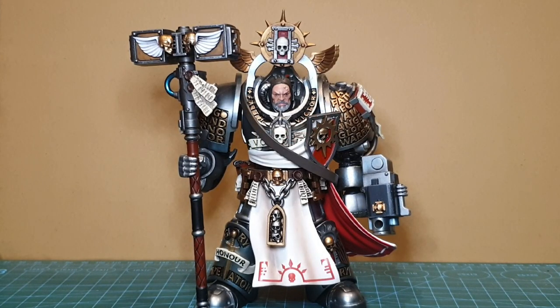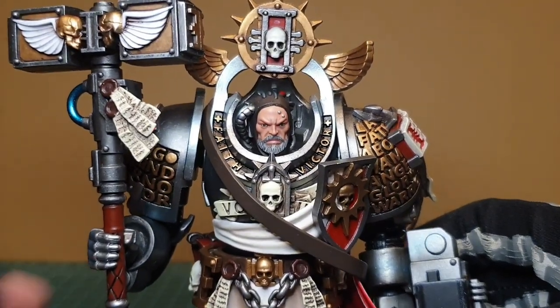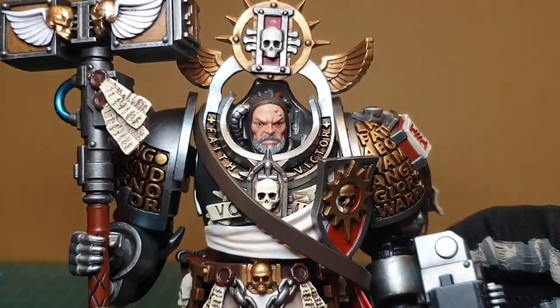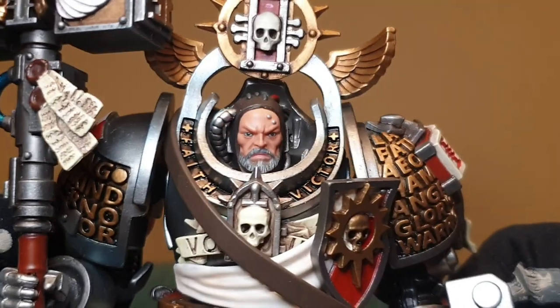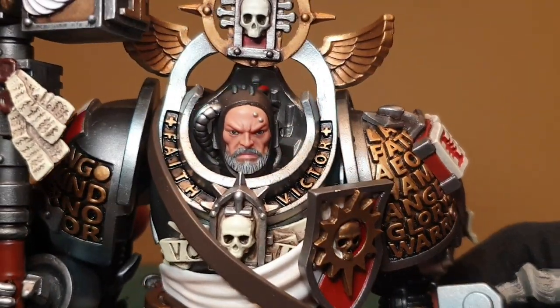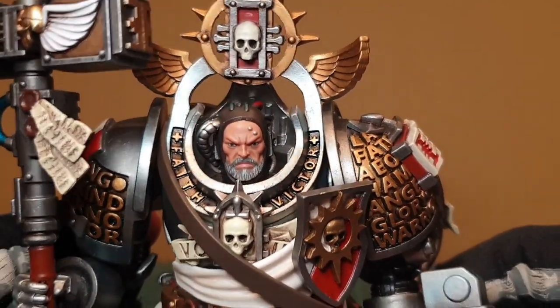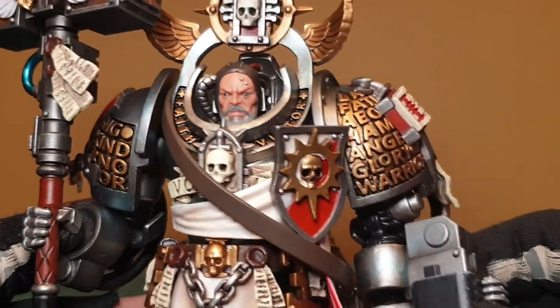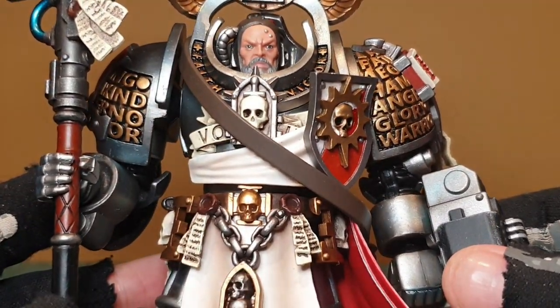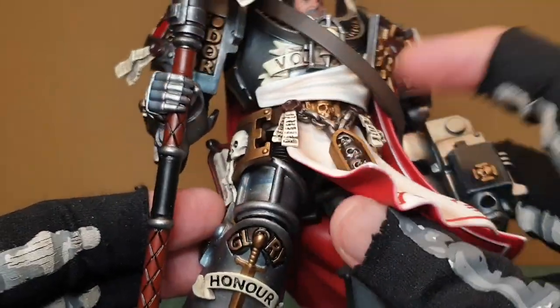Representing the Grey Knights is Grandmaster Voldus. A lot of people will complain about the unhelmeted head, but I think this is actually one of the best unhelmeted heads we've got from Joytoy and 40k. In fact, maybe the best. Would have been good if he had a helmet too, but can't complain with that head. The looker. In fact, all around him, probably one of the better looking Grey Knights.